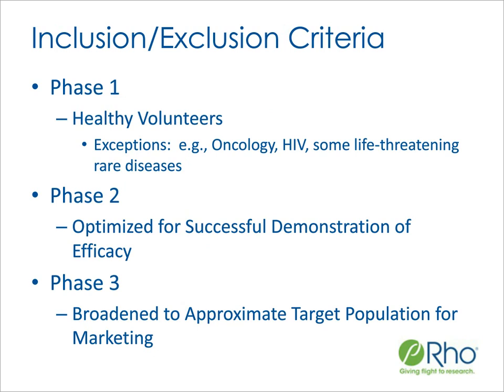So inclusion-exclusion criteria, obviously in phase 1, you're going to usually be dealing with healthy volunteers unless you're working with a life-threatening condition. There's no real reason to go into patients in phase 1. It complicates matters. It's a very valuable thing to understand how your drug is handled pharmacokinetically in a normal person, with no disease ramifications affecting the PK.